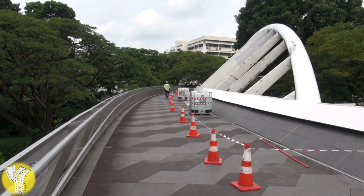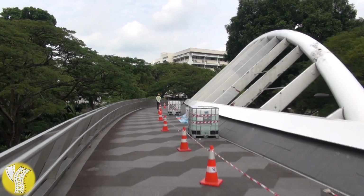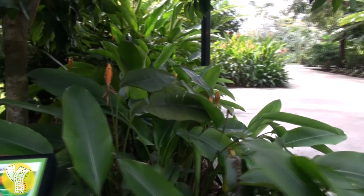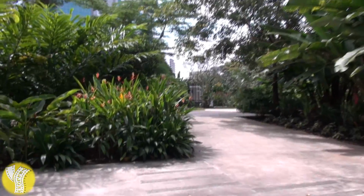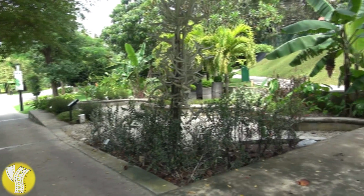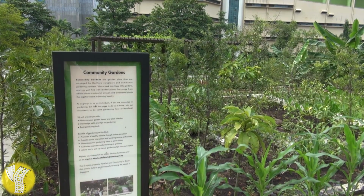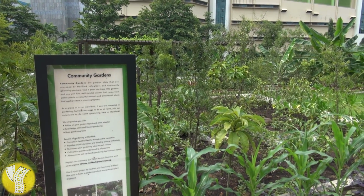After the forest walk, you will cross the Alexandra Bridge, which is a big white arch that is supposed to resemble a leaf. After the Alexandra Bridge begins the Floral Walk, a welcoming gateway to Hort Park made up of plants that produce flowers. Along the path in Hort Park, there are lots of these little themed gardens. This one is the Plant Introduction Garden. This is the Community Garden, where people from the community can grow their plants.